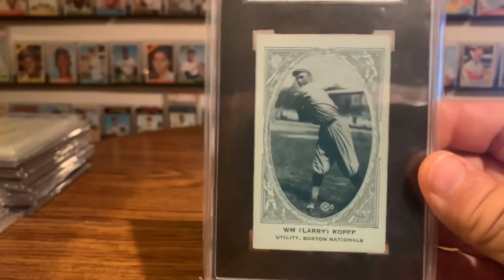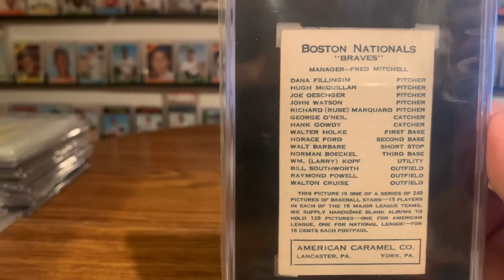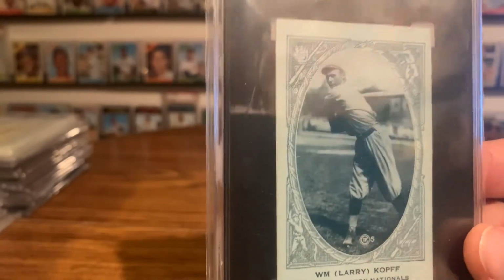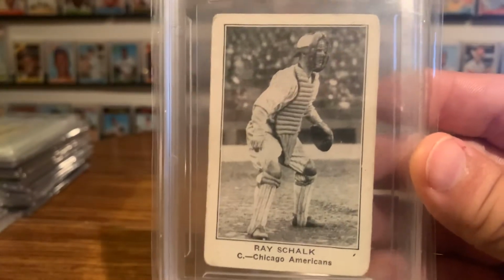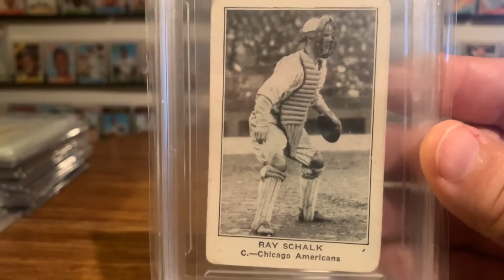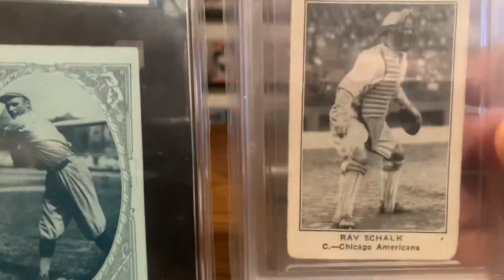Larry Kopp. These are E120s. Now we're going to go on to E121s. And Hall of Famer Ray Schock. You'll notice starting now, you're going to see a lot of 1919 Black Sox and 1919 Reds. I collected a lot of these. So this is an E120. This is an E121.